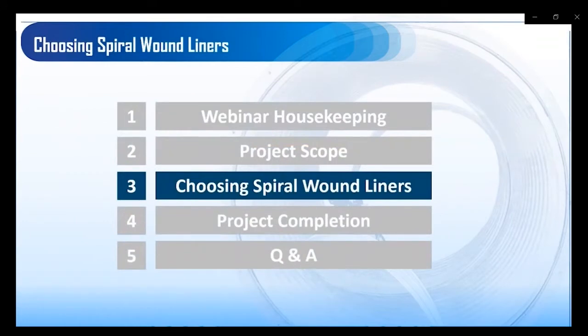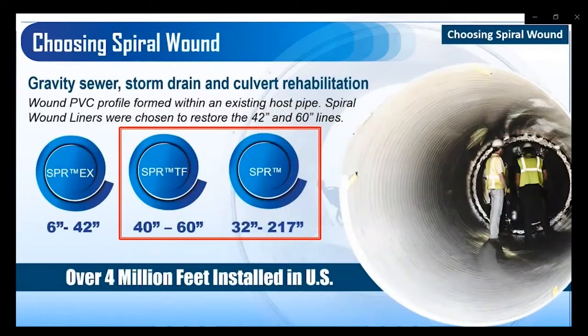Before we move on to the details of this project, including the steps it took to complete it, we should talk about why the Sekisui SPR spiral wound products were selected. With over 4 million feet installed in the United States for nearly 30 years, spiral wound liners for rehabilitation are not a new technology. Spiral wound liners are capable of rehabilitating gravity sanitary sewer, storm drain, and culvert pipelines. Mechanical installation equipment placed inside of the host pipe winds the manufactured PVC material within the host pipe. Each liner is designed to form a fully structural solution. Sekisui SPR offers three different products to cover a range of round and non-round pipelines with varying diameters. In the case of the Fulton County project, two of our products, SPR-TF and SPR, were used to complete the rehabilitation project. We will discuss the products later in the presentation.